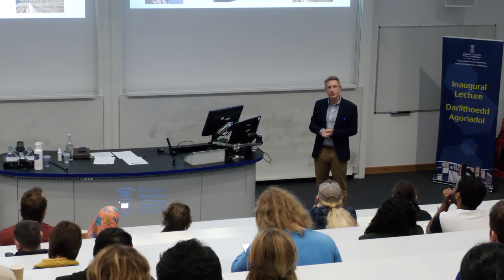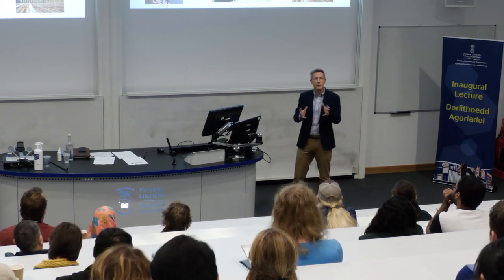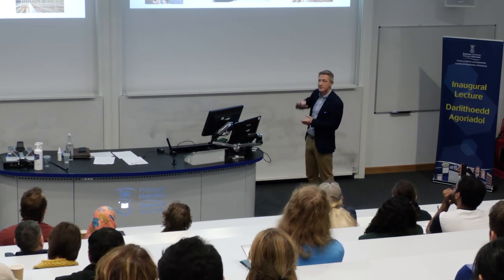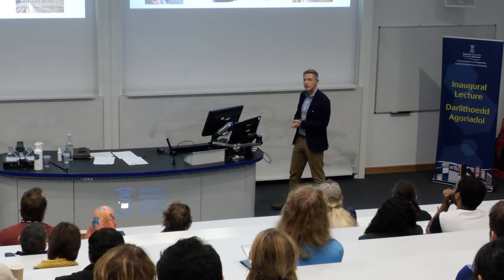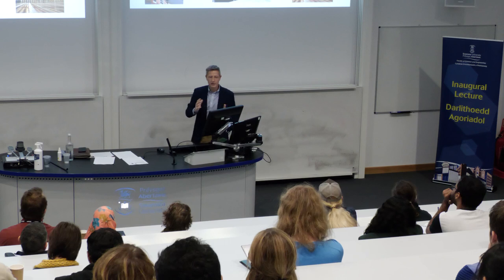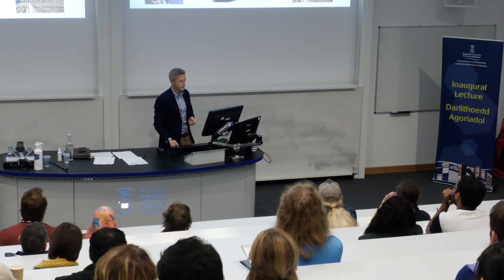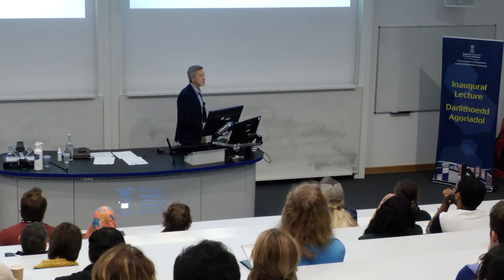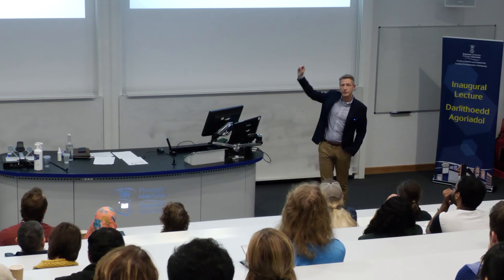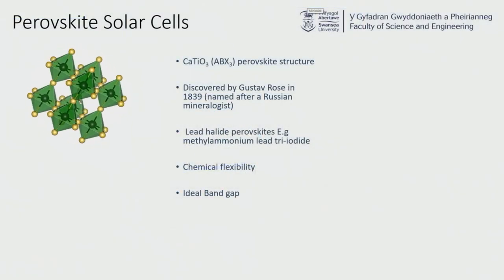Historically, third-generation photovoltaics suffered from very poor efficiency in comparison to the other technologies. Perovskites have certainly changed the game in that regard, up to record efficiencies of now over 25%, comparable with silicon, but much cheaper to produce. Okay, so what is perovskite? Well, a perovskite really is anything with this crystal structure, this arrangement of atoms, and this ABX3.